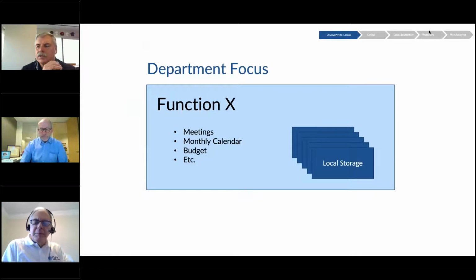So now we wanted to get into an area where we're starting to talk about how we categorize data and how we put together an information architecture. Up on the top, the chevrons are going to mimic that last slide and talk about the continuum of drug development. Here in the early phases, everybody has a different focus and they're in different departments, but everybody understands meetings and monthly calendars and budgets and things like that. So we know we're going to have some metadata focused around those types of things. Next, Marianne.